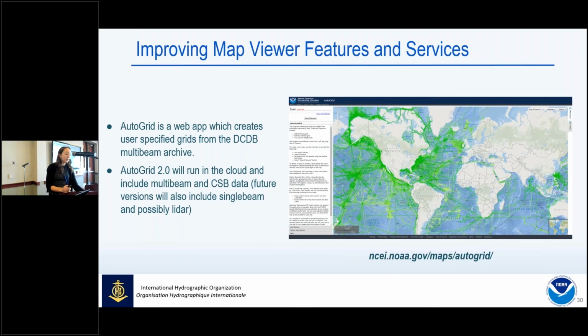The current version of the web application AutoGrid, which has actually been around for a long time, creates user-specified grids from the flat files in our DCDB multi-beam archive. Taking the work that's been piloted for CSV, the new AutoGrid 2.0 will run in the cloud and include both multi-beam and CSV point data. The plan is that in the future, the point store will also include single beam and possibly LiDAR.